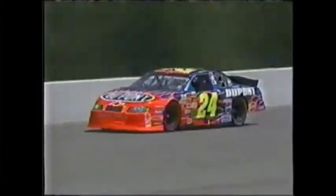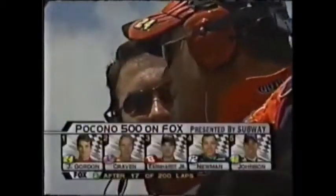Jeff Gordon's 2.7-second lead has been now cut to 1.2 seconds by a fast closing Ricky Craven. Dale Earnhardt Jr., Ryan Newman, and Jimmy Johnson, the top 5.